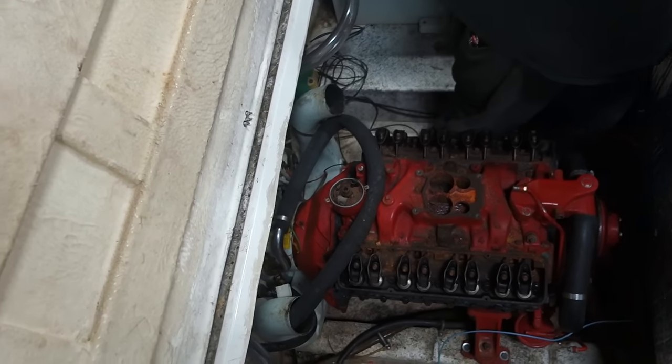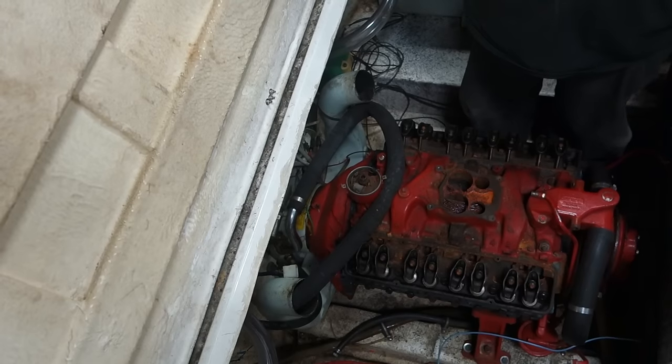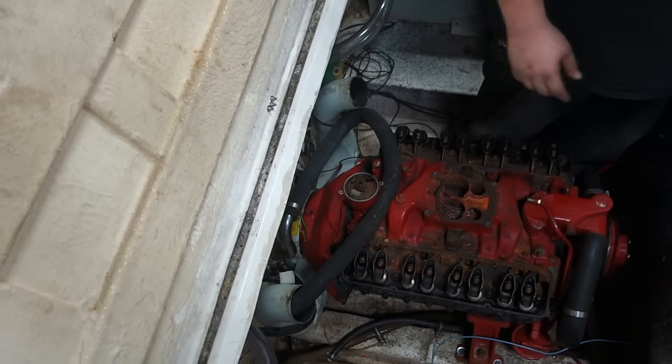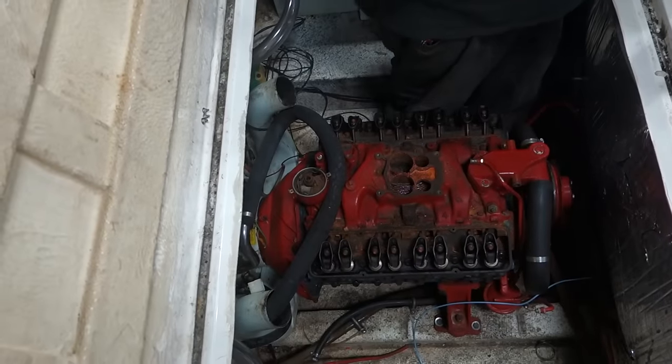You gonna take the bell housing off? Yeah. You think you have to take the bell housing off? Normally you do. At least you should take the bell housing off on a boat. We can always put it back. Well, you're gonna need it for the other one anyway. Okay. Because we don't have one.